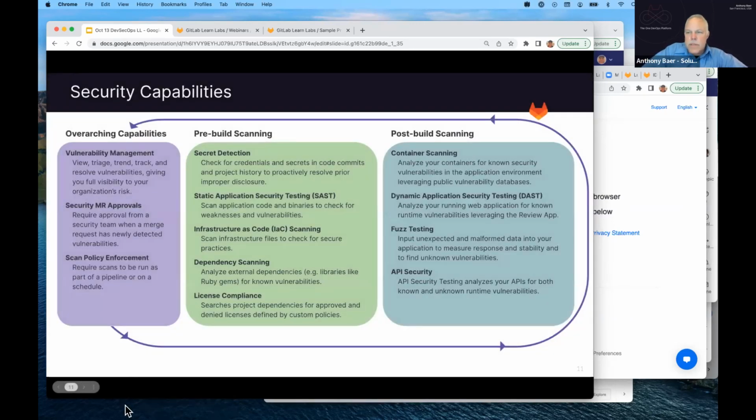So a little bit of an overview of the different security capabilities that we have available within the GitLab DevSecOps platform. We have overarching capabilities that allow you to have dashboards and reports to view what types of vulnerabilities you're experiencing within the application, triage them on the spot, and track them within your organization. And I'll show you this within a demonstration. As I mentioned before, we have security MR approvals that will automatically trigger an approval for your merge request based on what definitions you'd like to put, whether for high severity vulnerabilities, as well as critical or medium. It's customizable as you need it.